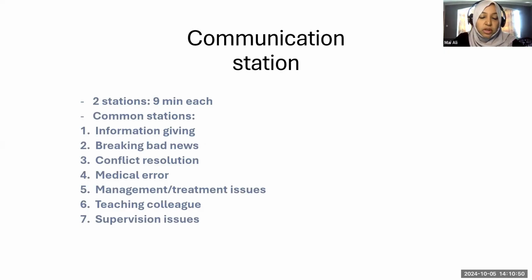So, communication stations in general: we've got 2 stations in an exam. That was the rule, unless it's newly changed. 9 minutes for each station, with a preparation station of 4 minutes before each of the communication scenarios. The common stations are information giving, breaking bad news, conflict resolution, medical error, management and treatment issues, and by that I mean escalation of treatment if the child is deteriorating, or discussing a specific management plan which the parents or a teenage child, for example, a child who has capacity, is not happy with or not agreeing with. Teaching a colleague and supervision issues with your colleagues as well are now starting to come more in the latest exams.